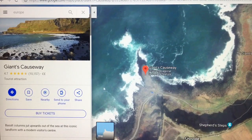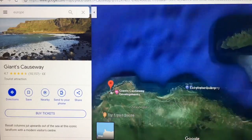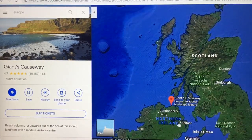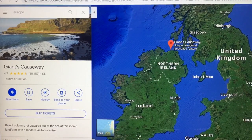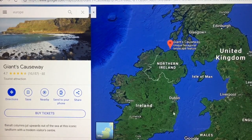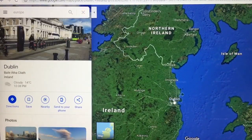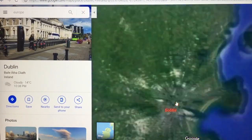Conclude my trip of the area around here. Is it British Isles? Is that the right term? We'll venture outside of the UK and we'll go to Ireland, the Republic of Ireland, and we'll go to Dublin.